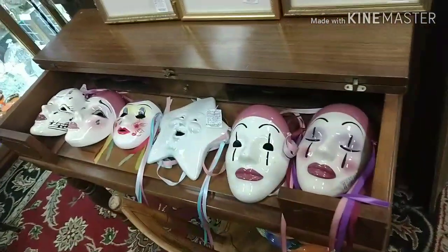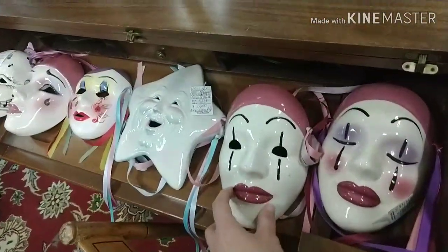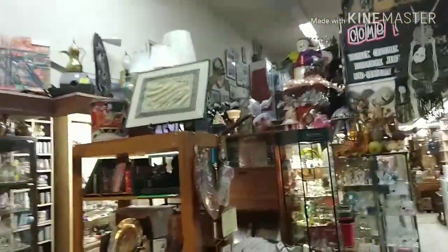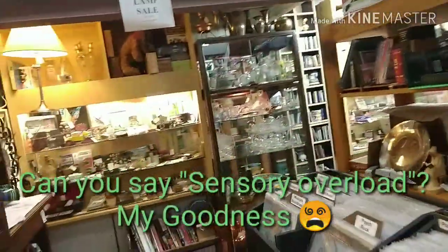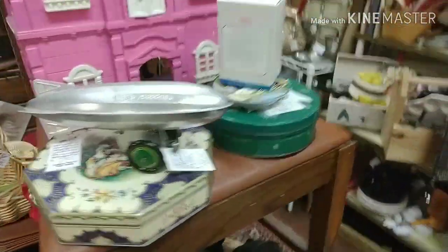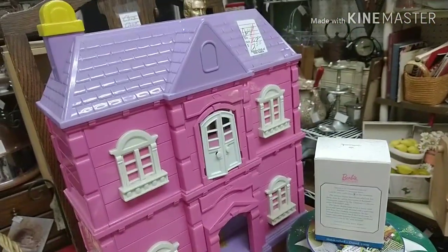Oh, I remember these. I used to collect these in the 1980s, these ceramic clown masks. Wow, this place is really packed. It's in the upstairs. I don't have time, so I'm just going to show you guys a little bit. It's on the lamp sale. Over here. The prices are pretty reasonable. Dollhouse $12.50.